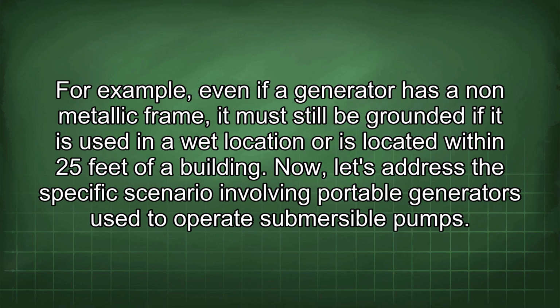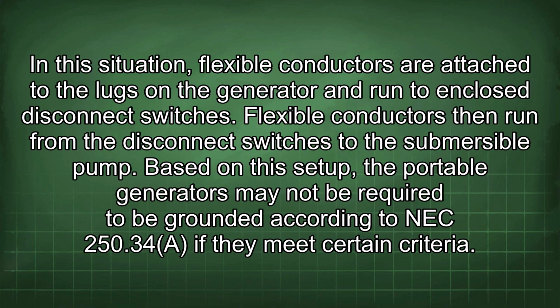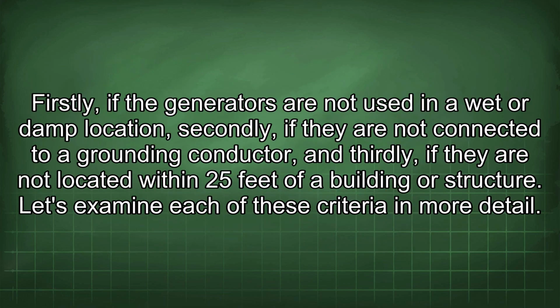Now, let's address the specific scenario involving portable generators used to operate submersible pumps. In this situation, flexible conductors are attached to the lugs in the generator and run to enclosed disconnect switches. Flexible conductors then run from the disconnect switches to the submersible pump. Based on this setup, the portable generators may not be required to be grounded according to NEC 250.34 if they meet certain criteria. Firstly, if the generators are not used in a wet or damp location; secondly, if they are not connected to a grounding conductor; and thirdly, if they are not located within 25 feet of a building or structure. Let's examine each of these criteria in more detail.